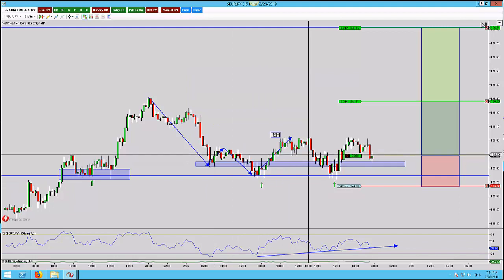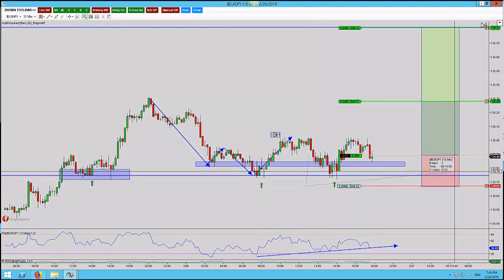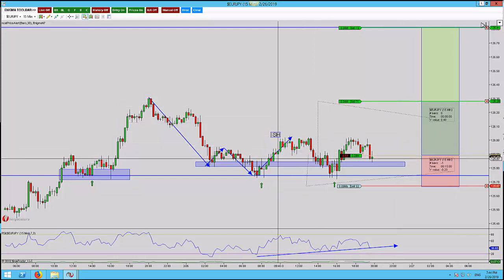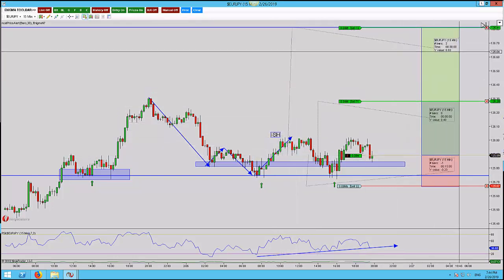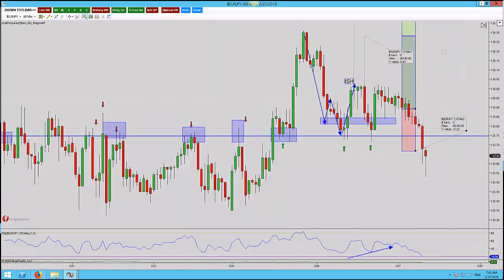So in terms of pips, we are looking at a risk of 23. We're looking at a reward of around 40, so just less than a 2-to-1 there. And secondary targets are lovely 93 pips.